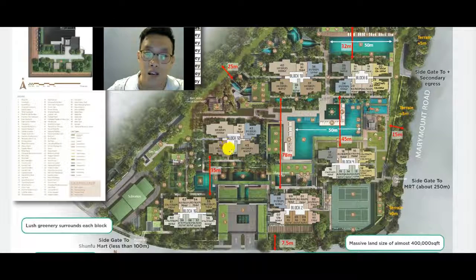Thereafter, this will be my next choice. In fact, from here, you are pretty much unblocked all the way down Shunfu to the next block of buildings here, which is the HDB. Right, so that will likely be your view.